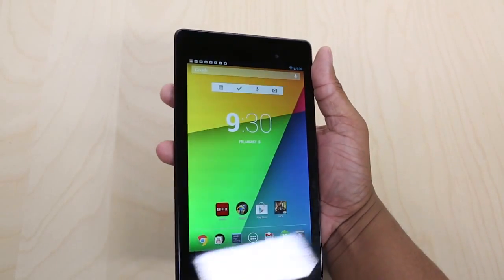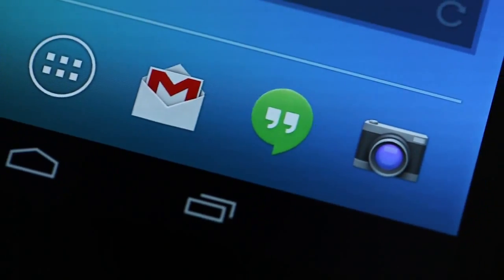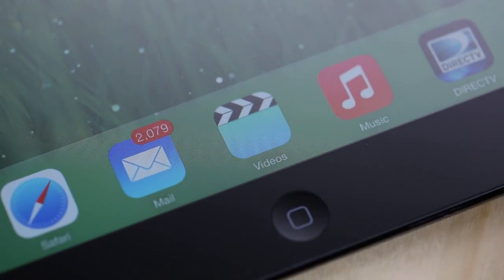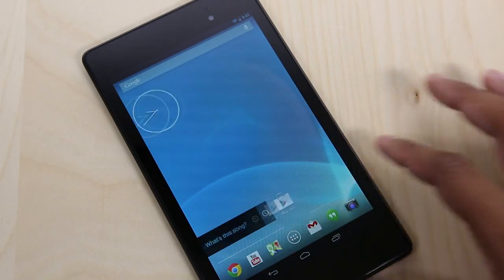Now when it comes to the internal specs, the Nexus 7 is rocking a 1.4 gigahertz quad-core Qualcomm Snapdragon S4 processor and 2 gigabytes of RAM, and the iPad mini is rocking the dual-core A5 processor with 512 megabytes of RAM. And I would tell you, just performance-wise, just using these two tablets side by side, I did feel that the Nexus 7 was speedier and more responsive than the iPad mini.